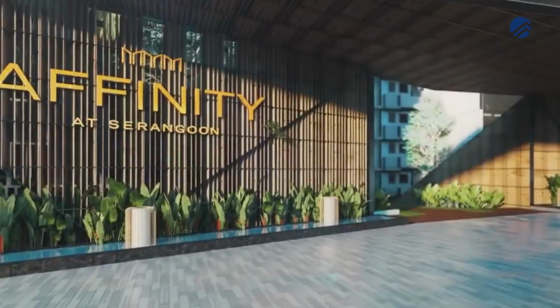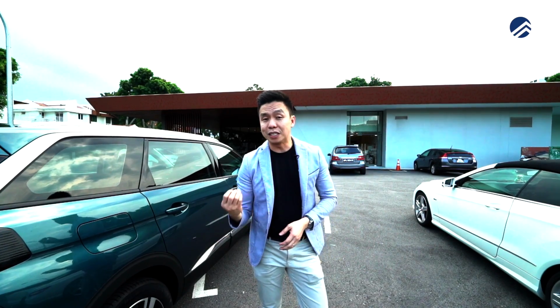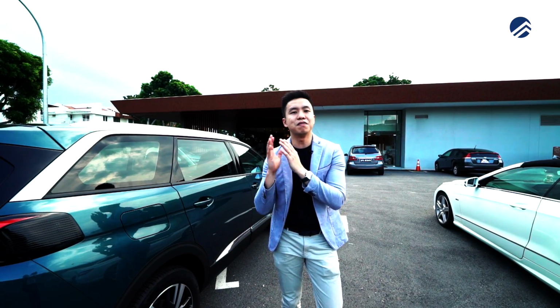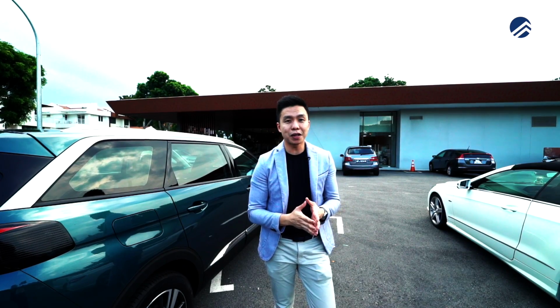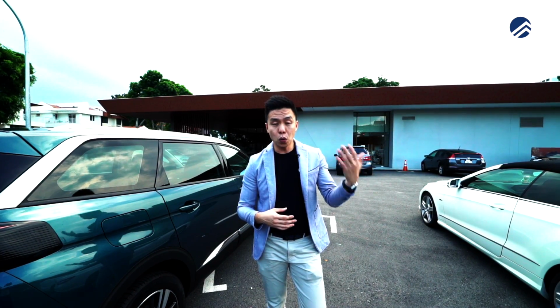And today we are at the Affinity Serangoon show flat, and what we are going to accomplish this series is basically to act as a buyer or investor. How would a buyer investor think, and what are the things that a buyer investor wants to look at when we consider a new launch development for investment or for own stay.